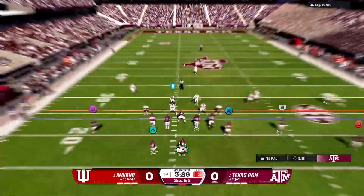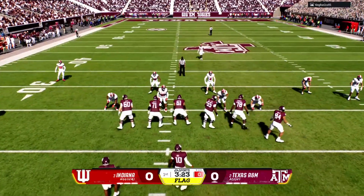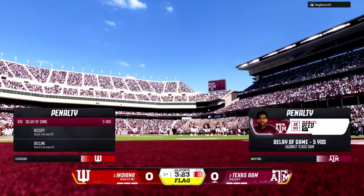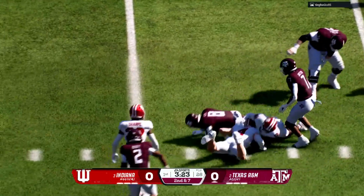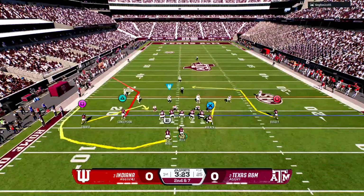And the Aggies can really attack on this second and short. An unforced error there. They don't get the snap off in time. Offense took a little bit too much time at the line there. And here comes the offense on second down.